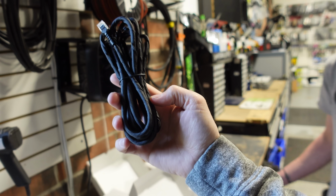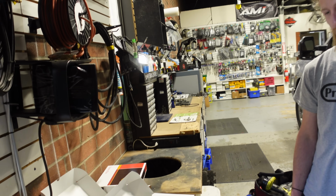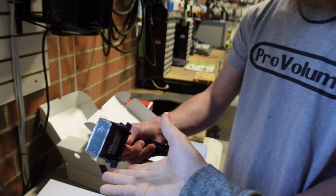They don't exactly come like this. Ian already test taped all of it to make it look like it's completely factory. We protect the wire a little more. It's an expensive system, so you got to take care of your products. Absolutely, absolutely. Oh, so that's the actual radar receiver.